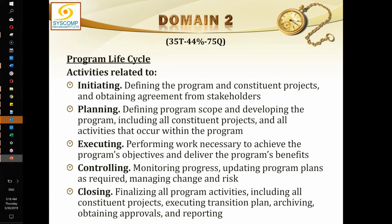Once you get into the execution, this is performing the work necessary to achieve the program's objectives and deliver the program's benefit. So this is where the benefit realization starts. So during the execution of the program, the projects will start, projects will be done, projects will deliver the product, service, or result. That product, service, or result would ultimately be realizing certain benefits in the long run.